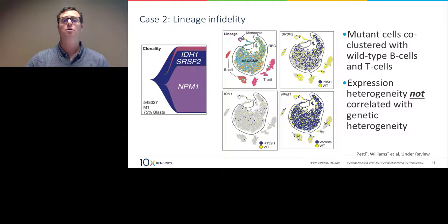In case number 2, this was a case of lineage infidelity. Lineage infidelity can be a really big problem in AML. This is seen in this case, as you can see, where there is a founding SRSF2 mutation, which is present in many of the cells, but also there is a large proportion of wild-type cells that are clustering together. Mutant cells co-cluster with wild-type B cells and T cells in this case. And expression heterogeneity did not correlate with genetic heterogeneity. This makes this individual very hard to study, and we're following up in subsequent experiments.